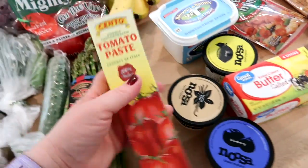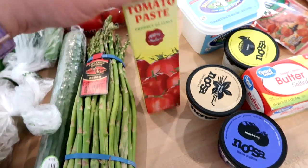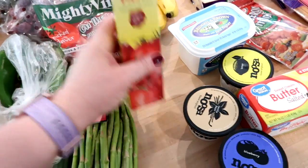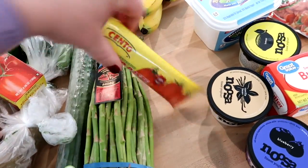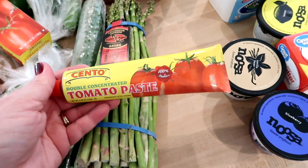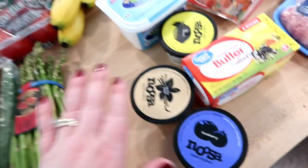Okay, so a couple of the recipes I'm going to make this week called for tomato paste. I like to get this kind. If you've never seen it before, it's actually in a tube. And it's really convenient because you can just squeeze out what you want, put the rest in the refrigerator, and you don't have to deal with like half of a can of tomato paste sitting around. So I definitely love getting that.